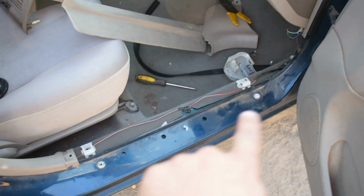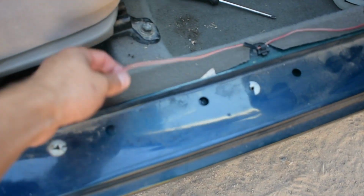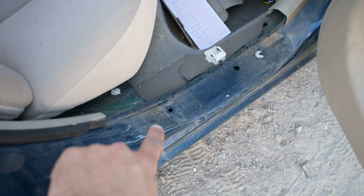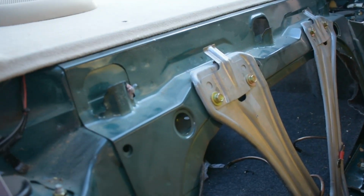Now you can see the sill here is missing and this wire here is exposed. You can see these wires have been cut and crimped for now, along with this connector. Who knows what that goes to, to be honest with you? I have no idea. If you look here, this has been dissected. The seat has been completely removed. The back of the seat has been completely removed so I can get up in here.